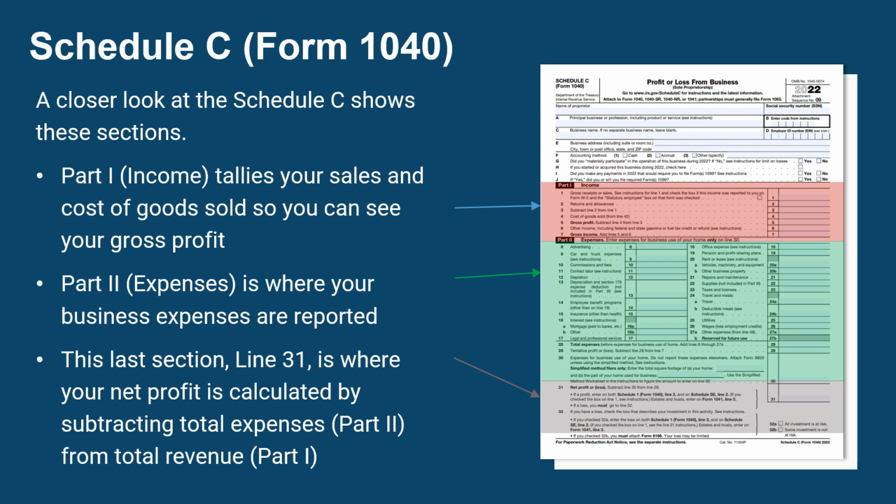The last section is where your net profit is calculated, which is on line 31, by subtracting your total expenses from Part 2 from the total revenue in Part 1. Your net profit is considered your income from self-employment.